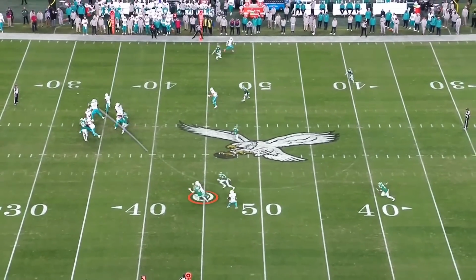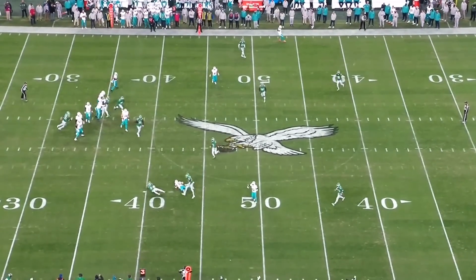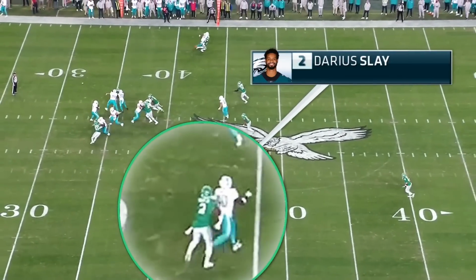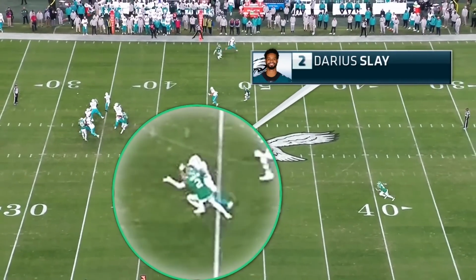He's got to drop back. He gets late in the progression, and he throws an incomplete pass to slot receiver Braxton Berrios. He's lucky this wasn't picked off. If this ball had been a little further outside, Big Play Slay has taken this the other way and might take it to the house.